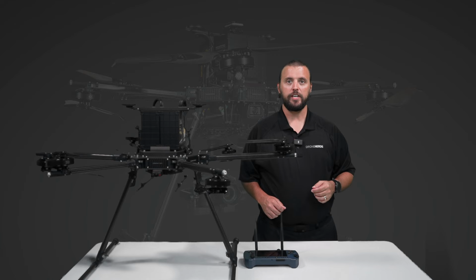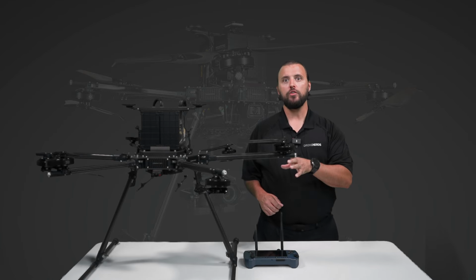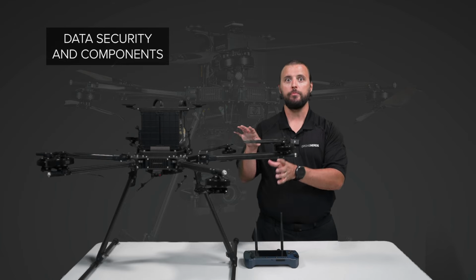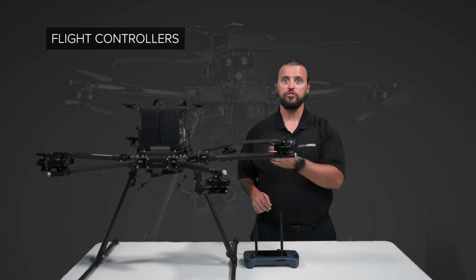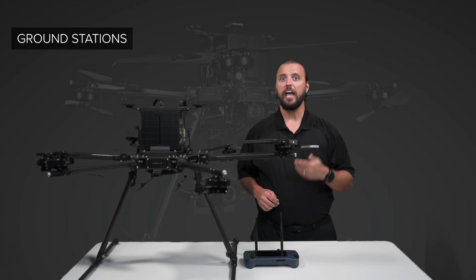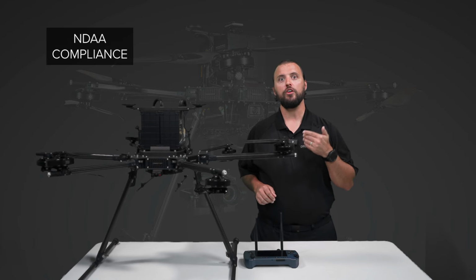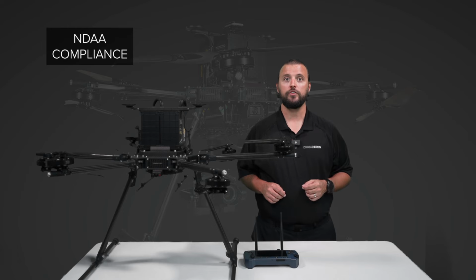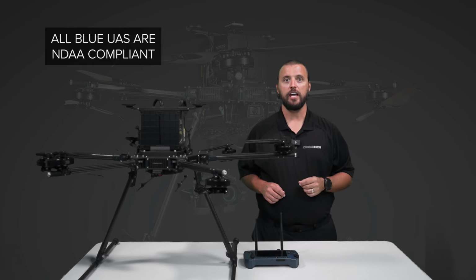The Blue UAS certification is given by the government's Department of Defense in the United States. Drones that are listed on the Blue UAS list have gone through rigorous testing for data security, and the parts that make up the drone are domestically produced. This includes the remote used to pilot the aircraft, flight controllers, cameras, gimbals, and ground stations that ultimately make up the entire drone system. Now, there is also NDAA compliance, which has slightly different criteria we will discuss in a future video. However, every drone that is blue listed is also NDAA compliant.